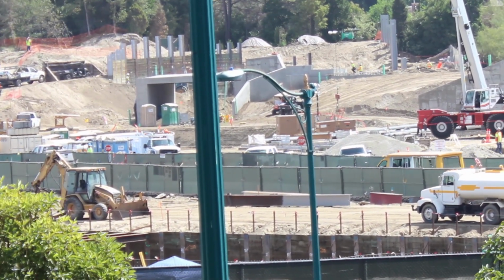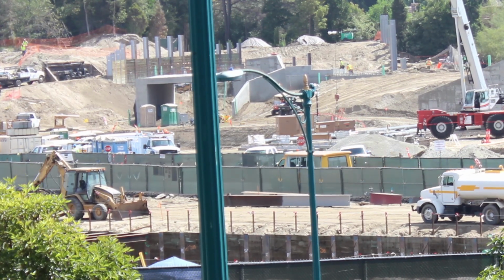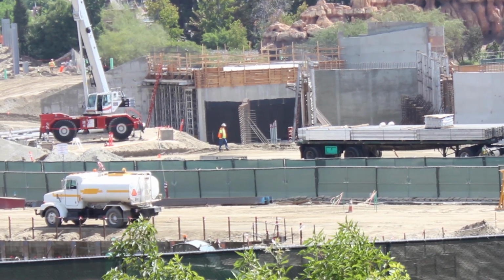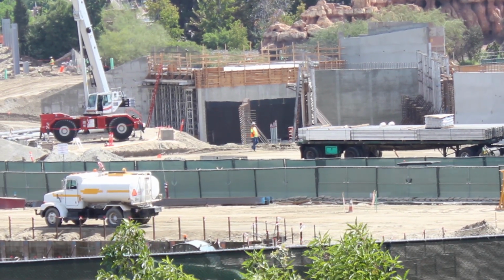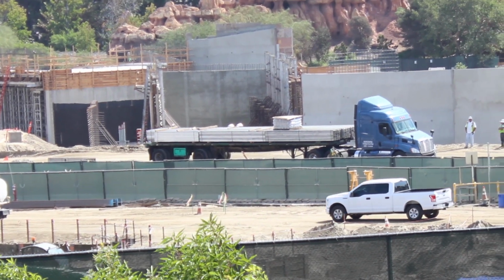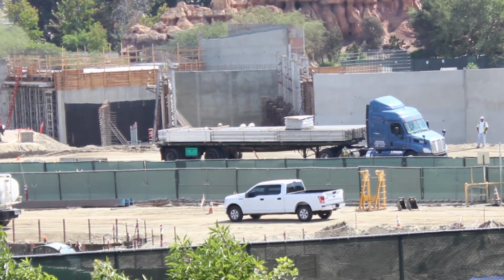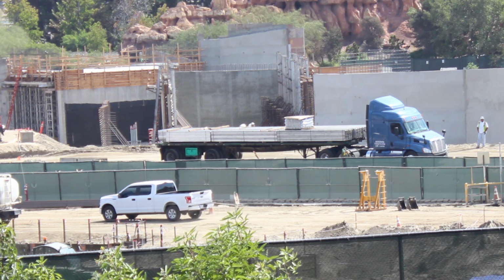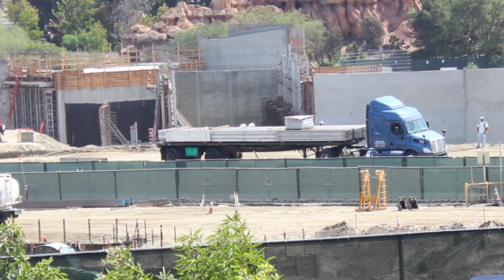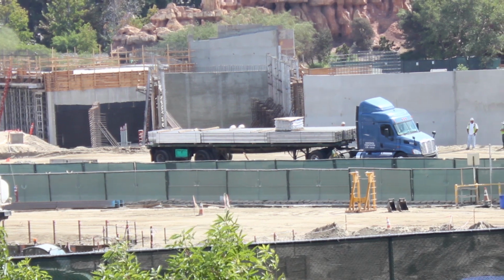From here it looks like it's super close, but there's a guy walking right there, so you can see how tiny he is compared to that entrance. So that entrance can bring in a lot of people. And then we're thinking right next to that, where he's walking towards, is going to be the Fantasmic storage area, which I'm not sure. I guess the train's going to pass maybe over it or beside it. I don't know. We'll see what happens.